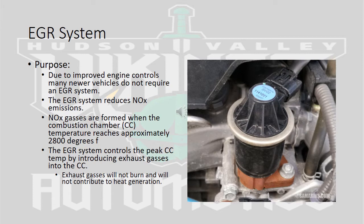The purpose of the EGR system, as I mentioned, is to control NOx gases, NOx. You'll hear some people say that it is designed to burn leftover gasoline in the exhaust stream. It does do that, but that's just really a very minor benefit of the EGR system. When you see videos online where they're talking about the EGR system burning the excess gas in the exhaust system, just take that as a sign that the person really doesn't know what they're talking about. The main purpose of the EGR system is to reduce NOx gases.